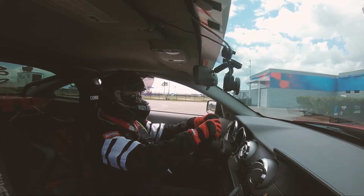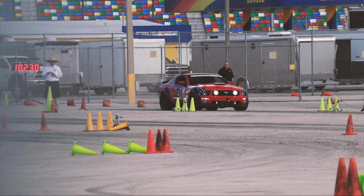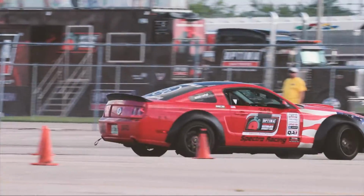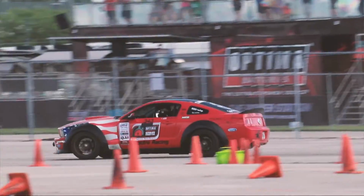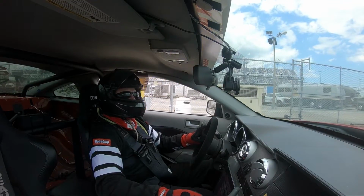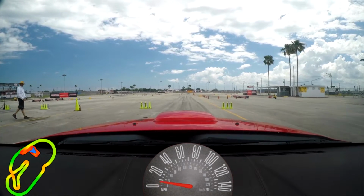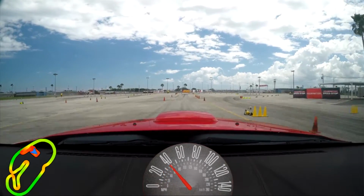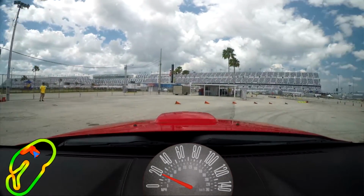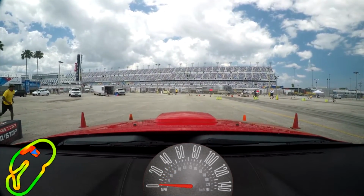Alright, so now that we have finished session number 3, cut early due to an accident on the course somewhere, I'm going to do the speed stop. The speed stop is kind of like a mini autocross. Basically just a little mini drag race, turn around, one little kink, stop in a stop box. Oh, I finally broke 11.